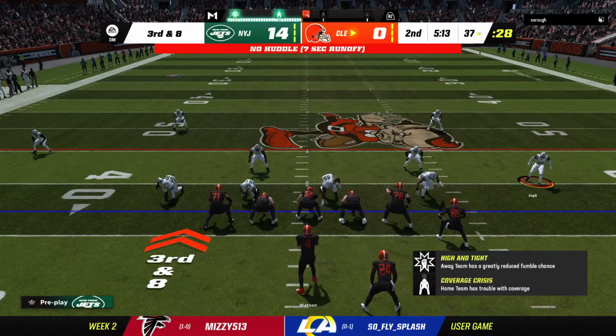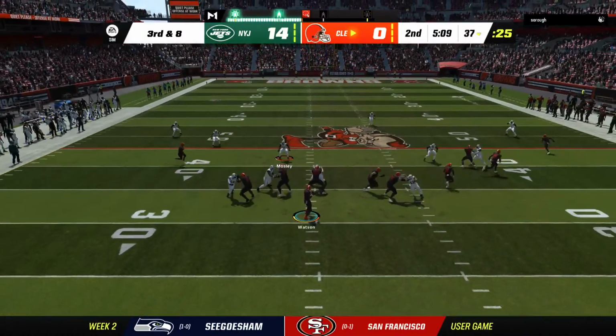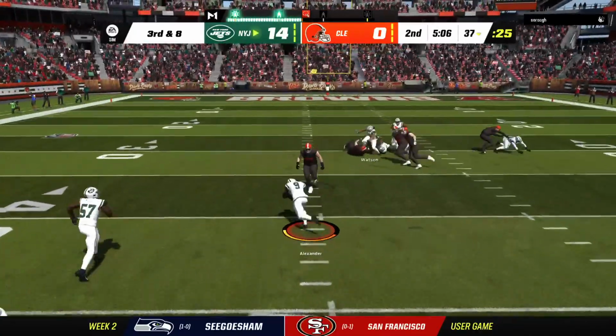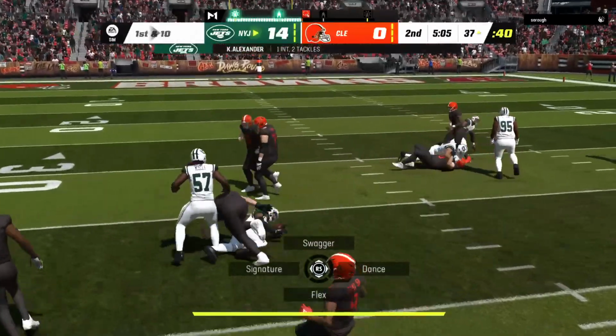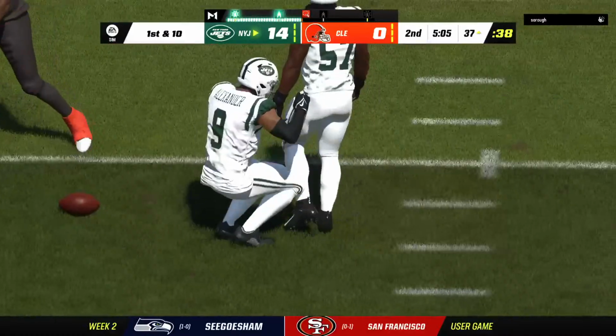This offense on 3rd down today, just 1 for 3 thus far. This is 3rd and 8. Watson looking for Cooper, and it's intercepted. Picked off by Quan Alexander. And the Jets are going to take possession of the football.